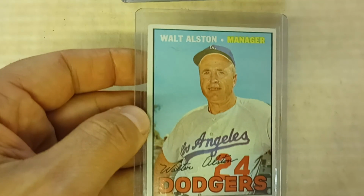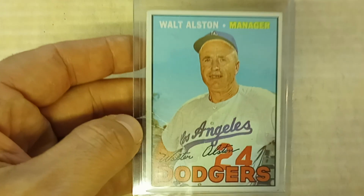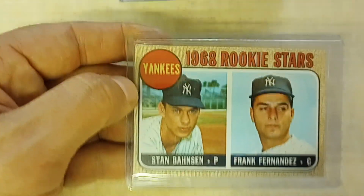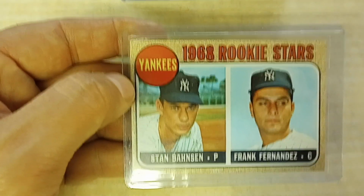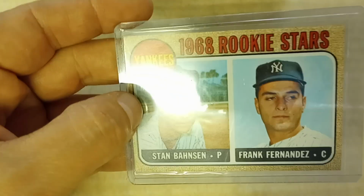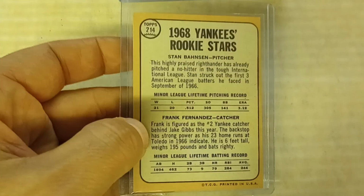Again, this is 67. This is just a shot in the dark to see if I needed this card. It was in good enough shape that I kind of threw it into the lot. I don't know either of these guys, Frank Fernandez or Stan Bonson. I picked this card really because of its condition. I figured there's a chance my card may have needed to be upgraded a little bit. So I'll take those two and compare them and see what happens.